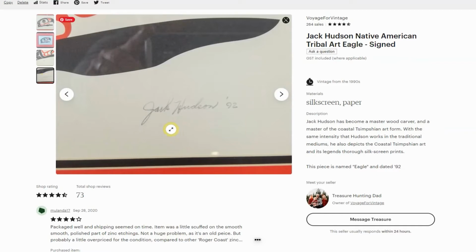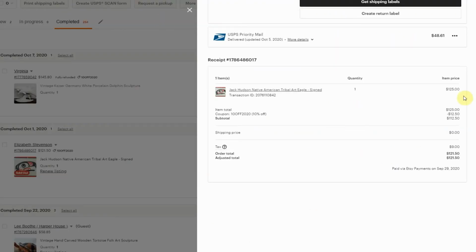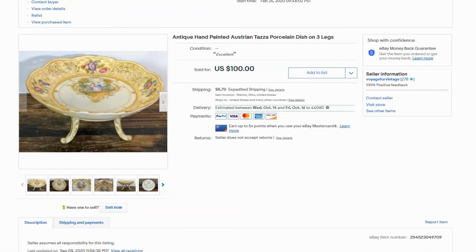And he's a pretty well-known native artist. He did a lot of Native American, tribal, West Coast, Northwest Coast, I guess you call it, artwork in this style. So I picked this up for $3, and I think I sold all of them for the same price. Yeah, it was $125, but I was running a coupon, so it was 10% off. So it was $112.50. Let's move on to my eBay sales.